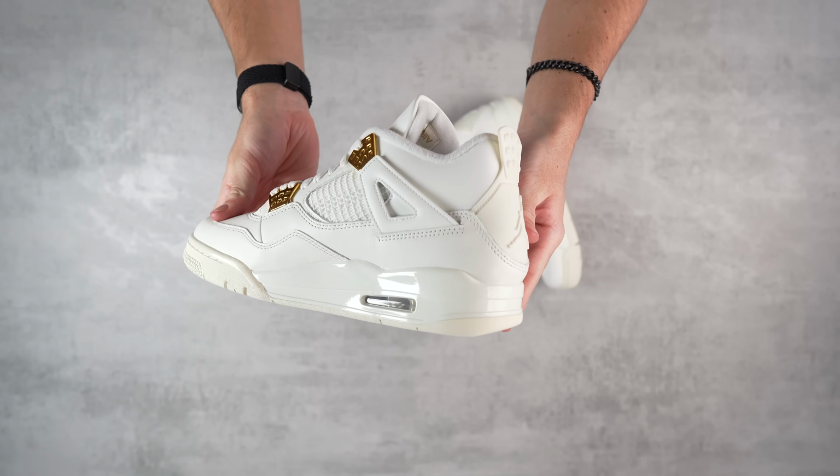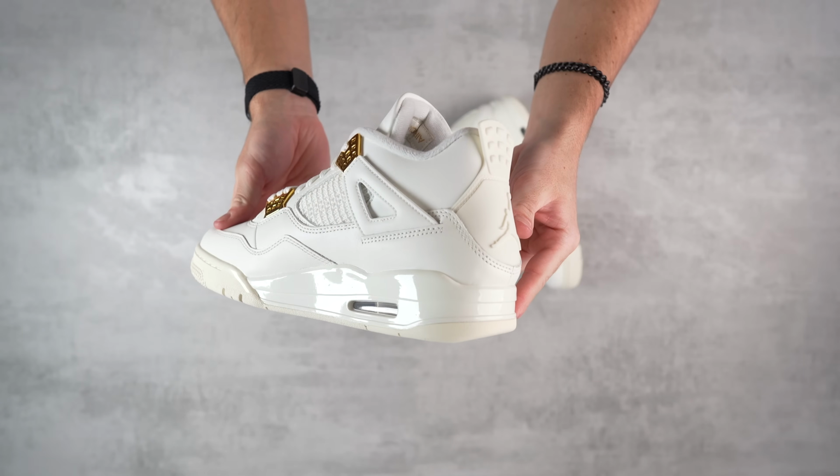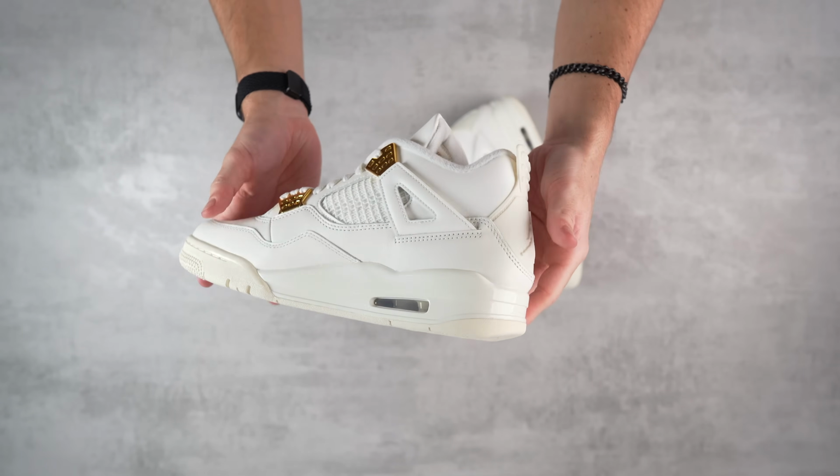Now, these are upcoming. They're going to be dropping on March the 9th. They're already loaded up to the Nike Sneakers app. And I understand it's not the most exciting pair of 4s because it's just all over sail. But to be honest, I think it's a very wearable colorway. Either way, March the 9th for the Sail Jordan 4s.